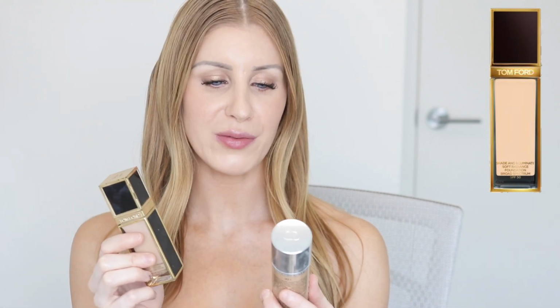And then last on my list is the Tom Ford Shade and Illuminate Soft Radiance Foundation. So this was actually a toss-up between, I was debating between adding this one or the Dior Air Flash foundation. Ultimately, I decided on the Tom Ford because the Dior Air Flash, I actually don't like to use on its own. I like to mix it with foundations. So because I'm always mixing this into foundations and it's not my favorite on its own, I decided to cut that from the top 10 list.